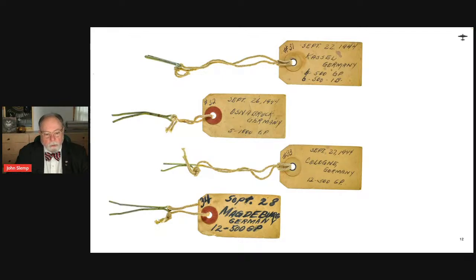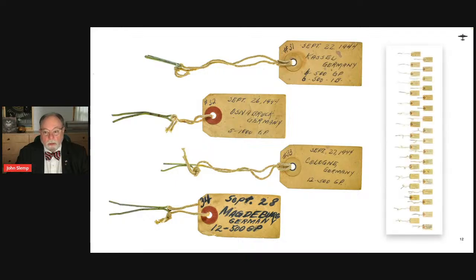But this apparently, I come to find out later on, was not a unique way to record missions. Apparently other guys did it, but this was a new one on me, so to speak. And you've seen pictures of the bombs underneath the aircraft coming out in a staggered form. And immediately when I saw these, I got this picture on the right in my head.